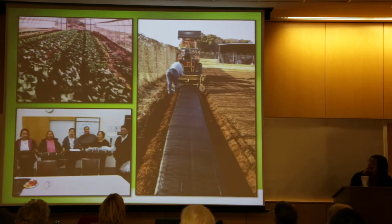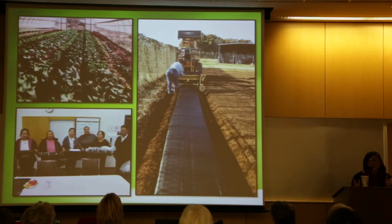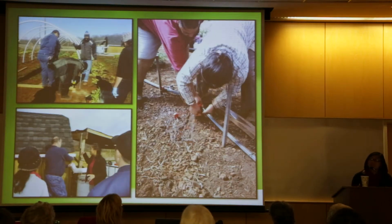But you can see here, a lot of the farmers that work here, one thing they have to do is agree to be able to work at the plot. They have to agree to come to a lot of the educational sessions that we host at the demonstration site. And that's why we call it a demonstration garden, because we do a lot of educational sessions on it as well.